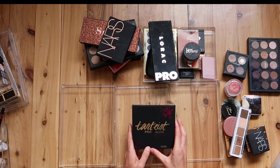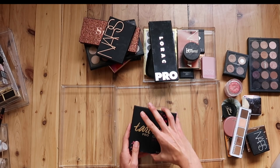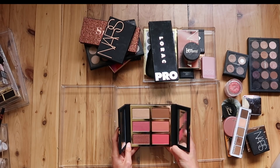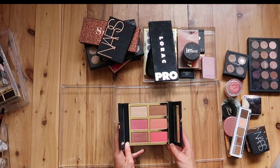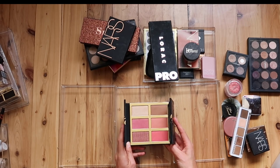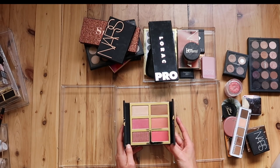We've got this Tarte Pro Glow and Blush palette. This is ridiculous. There's so much in here, and I have to say this is not really the type of product that I would use. I much prefer individual blushes over a blush or contour palette like this, so I'm gonna pass this one on.